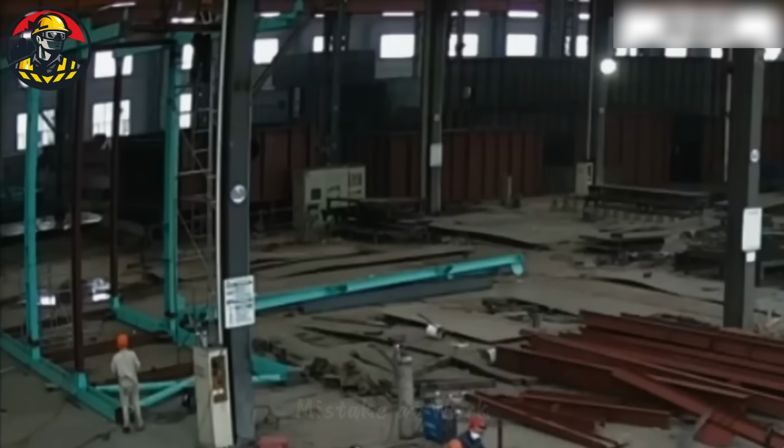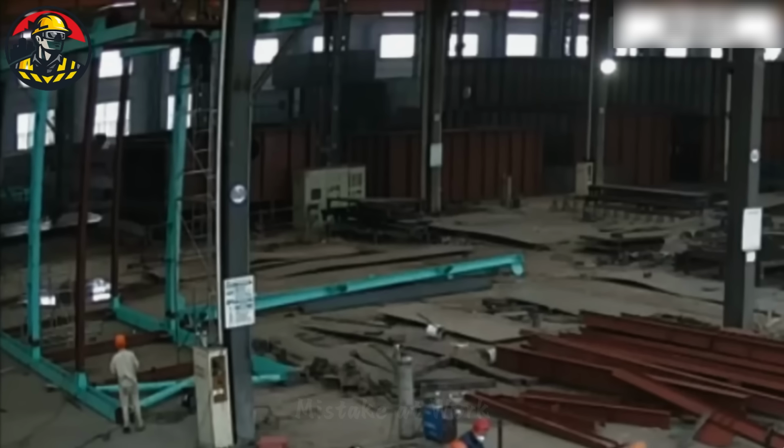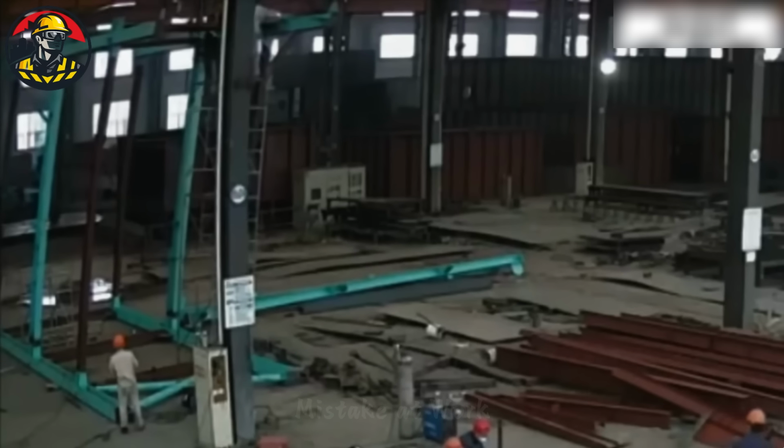A disturbing workplace accident was captured by a security camera inside an industrial workshop, revealing just how fragile human safety can be when even a small mistake occurs. In the footage, 2 workers are seen standing high on a large, upright steel structure painted blue. They appear fully focused on cutting and dismantling parts of the frame, concentrating on their task without realizing the danger building around them. Then, in a split second, everything goes wrong.